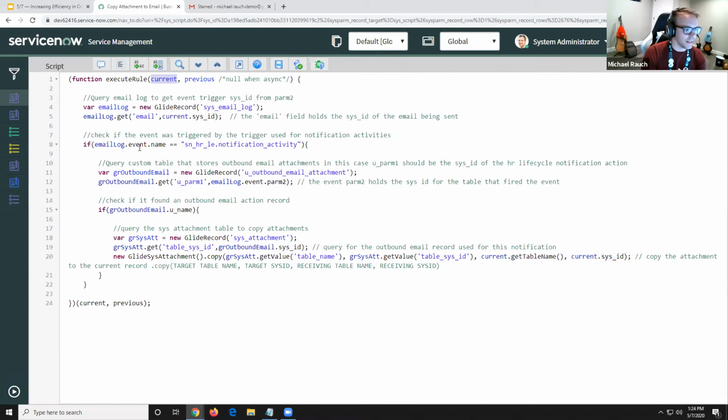Once we have that sys email log, since in this use case it's only on one table, I want to make sure that it is the email that I want and that it's triggered by the notification activities, because I don't want to process this whole script on every single email, because again, we always want to make sure that it's optimized. So here, we're making sure that it is sent from the notification activity, and this is the name of the event. Next, we're going to query the outbound email table, the one that I just showed you, just so we can look and find that record.